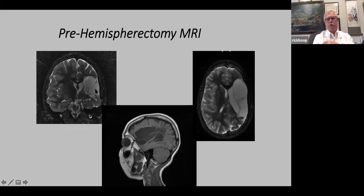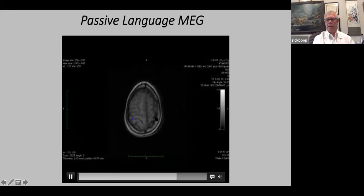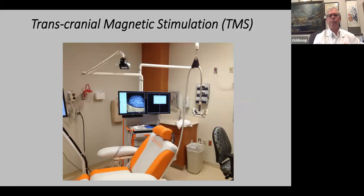Mother said, well, how do you know if you do a hemispherectomy of her left hemisphere, you're not going to ruin her language? Her language was fairly normal. So here's a MEG map of her responses under sedation, and you can see all of her language responses in the normal hemisphere, all of her interictal abnormalities in the left hemisphere. And she went on to a functional hemispherotomy, as you see here, with no damage to her language, but seizure freedom since that time. A word on transcranial magnetic stimulation.